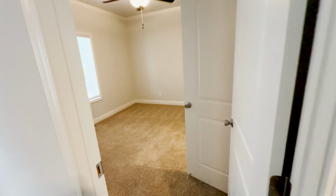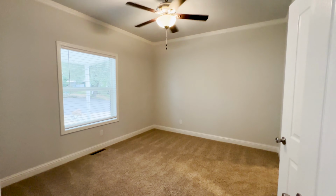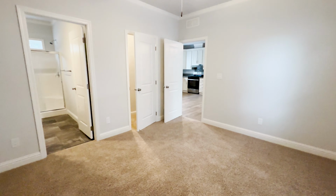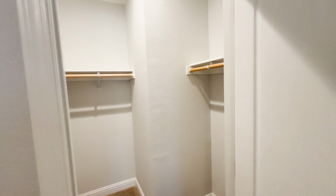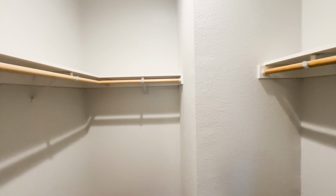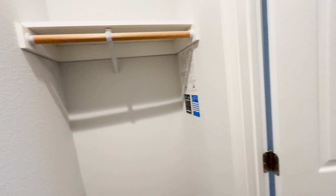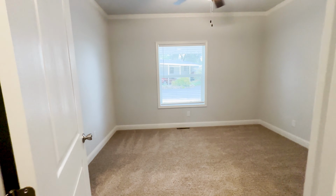So here's the master. As you can see, this master, you can easily fit your king size bed, nightstands. There's a lot of natural light in this house. It's a little rainy this week, so it's a little bit dark, but there's a lot of natural light, nice large windows. Can't forget this walk-in closet. Let's go open this door right here and look at this. There we go.